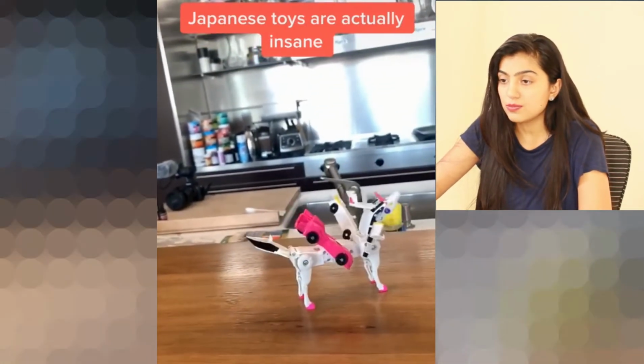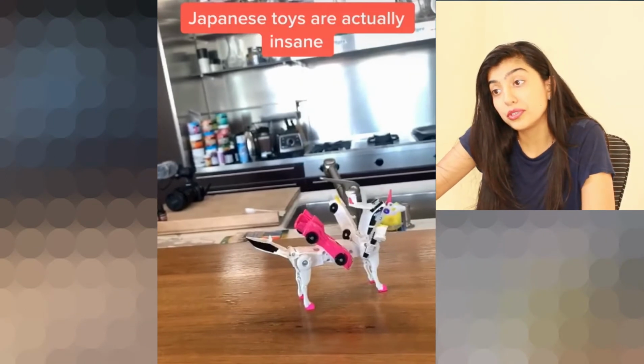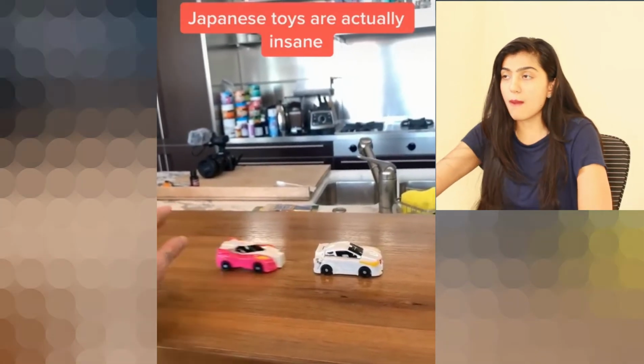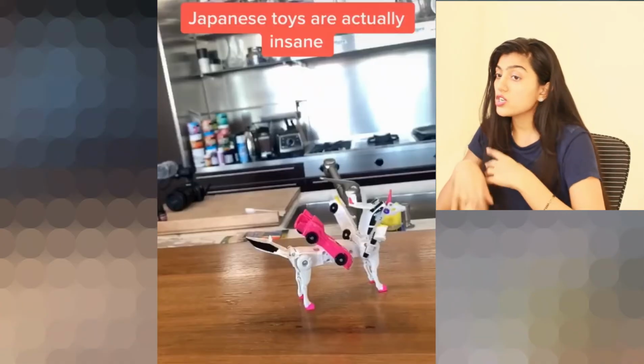Oh, that just transformed into a what? I think it's Pegasus. It transformed into a unicorn. I want to see it again. Like, there are two separate cars, and whenever they bump into each other, they become a Pegasus. Actually, it's a unicorn, but you can call it Pegasus if you want. These cars are totally different and they actually transform into a unicorn. How awesome.